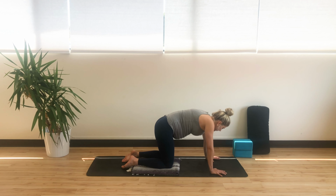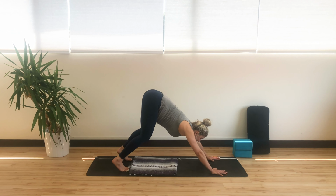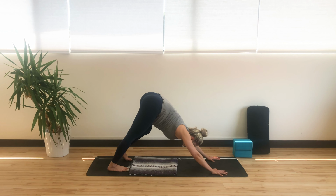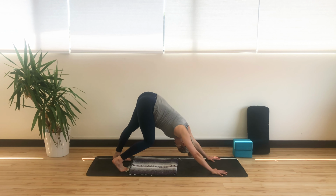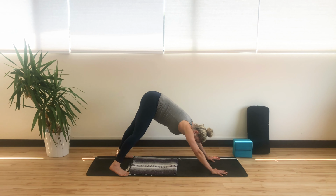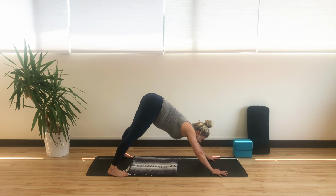Exhale to round. Good. Come back to center. Tuck the toes, keeping that soft bend in the knees. Extending your hips, downward facing dog. Feel free to pedal out the feet here. Good. Feel free to widen the stance here. Remember, do what feels good in your body.